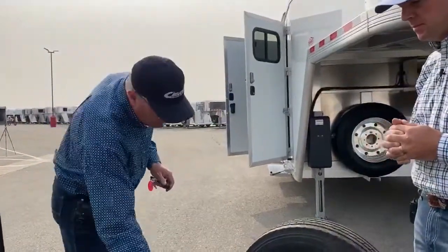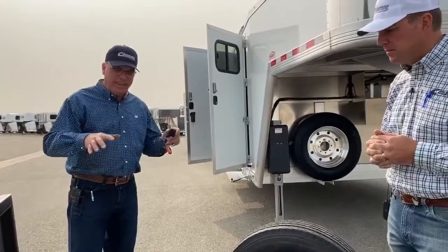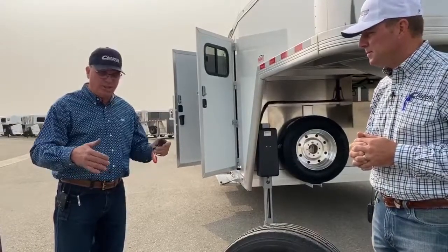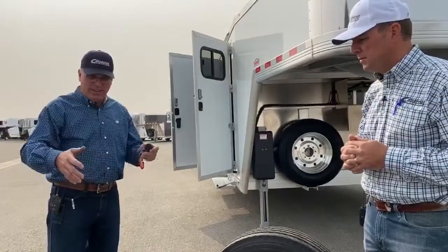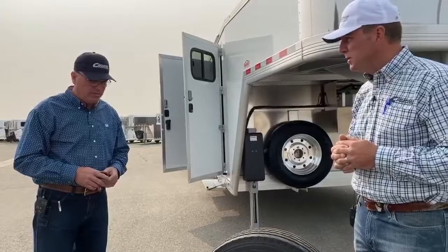The other thing that's really, really good about this AirRide is if this AirRide goes out, let's say you run over something and you tear a line off, which we hope doesn't happen, but it can. Now you're on torsion axles. You still have the torsion suspension in place. So you don't have to stop. You can still get home. You can limp home. Now you're on the same suspension as everybody else, basically. So that redundancy built in is a beautiful thing, because now you don't have to stop. You can keep going.